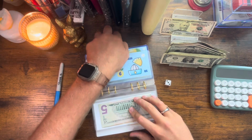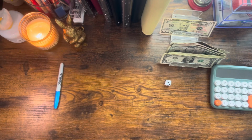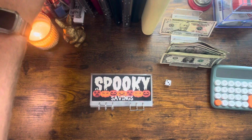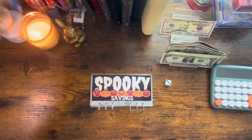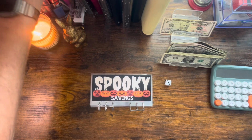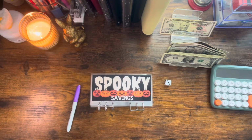Okay, so we are done with Make Lemonade, and we are moving on to our next savings challenge. We're going to be doing the spooky savings, and this one is the purple marker. So let me grab the purple one, which should be right here in the middle. Just saw it. Yep, there we go.